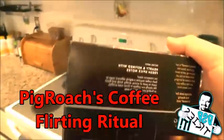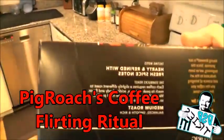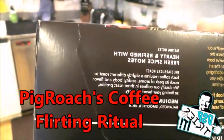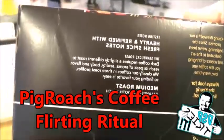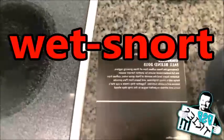Now, I've never had a Starbucks seasonal coffee. According to this, it says, this is a hearty and refined blend with fresh spice notes. Each coffee requires a slightly different roast to reach its peak of aroma. So we're going to see what it tastes like. Here we go. Fall blend.